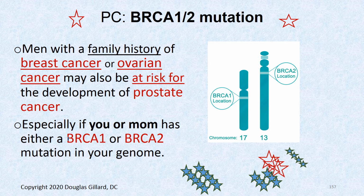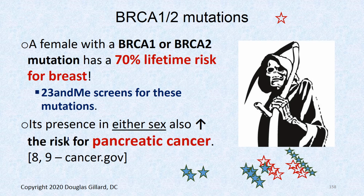All right, got to talk about the BRCA mutations, BRCA1 and 2 mutations. I think cancer. I should call them the cancer mutations. So a man with a family history of breast cancer, so the mom or grandma has breast cancer and ovarian cancer, without knowing any more, that's a risk for you to get prostate cancer. If you happen to know whether or not your mom or grandma had the BRCA mutation, either BRCA1 or BRCA2, then your chances of prostate cancer go way up. Your chance of breast cancer as a male goes up. If you're a female, your chances of breast cancer go way up. So a female with a BRCA1 or BRCA2 mutation has a 70% lifetime risk for developing breast cancer. What? Yep, let me read that again. A female with a BRCA1 or BRCA2 mutation has a 70% lifetime risk for developing breast cancer.